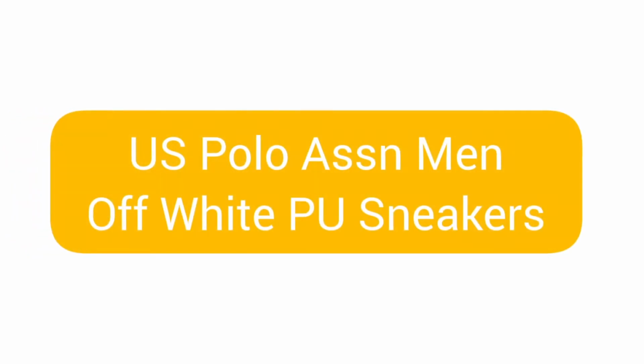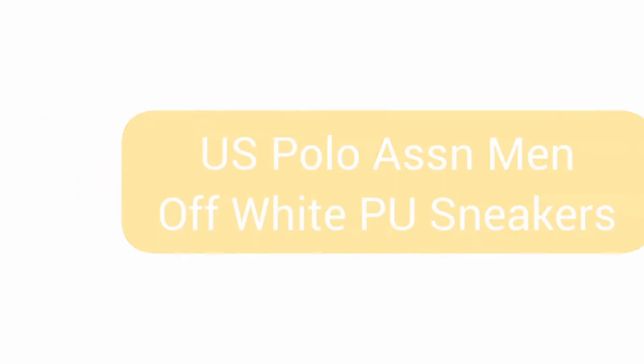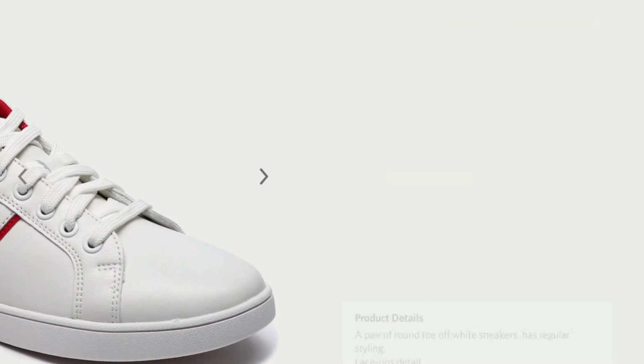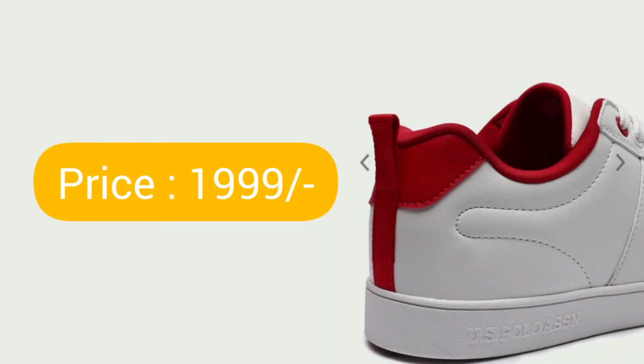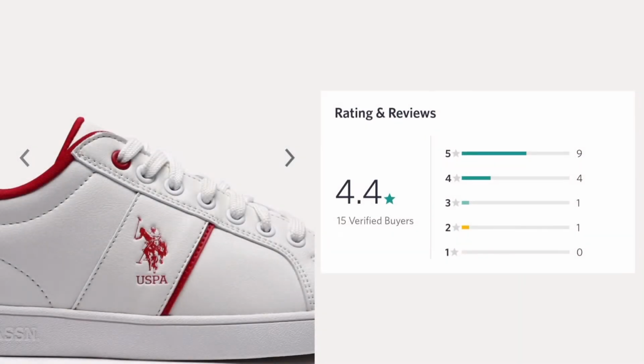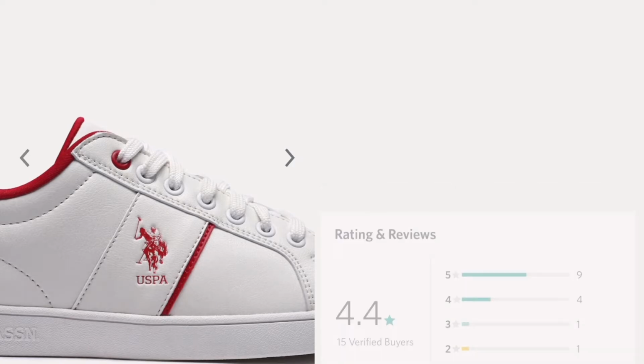Number 1, US Polo Assn Men Off-White PU sneakers. Look at the design. The off-white shoe with its red color combo gives a modern, youthful look to the product. The quality of product material is good. I'm sure there is no quality compromise in branded shoes.